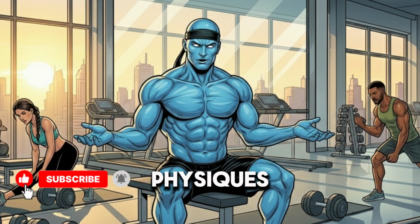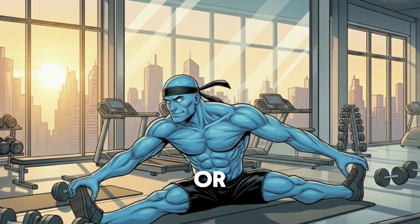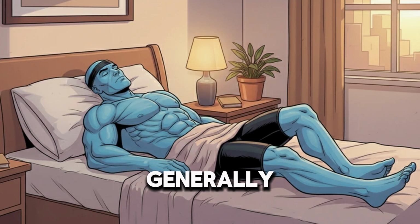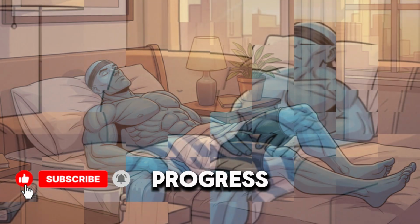Patience is everything. The physiques you see on social media are often the result of months or years of consistent effort. Expecting dramatic changes in 2 weeks is unrealistic. A weekly fat loss rate of 0.3 to 0.7 kilograms is generally sustainable and helps preserve muscle. Slow progress is still progress.